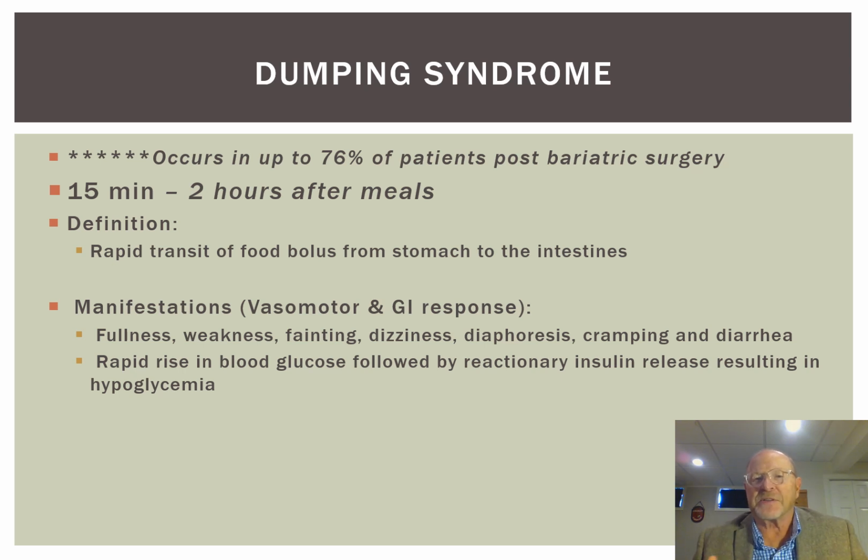And dumping syndrome oftentimes comes in two phases. The early phase, which is the representation of the symptoms I just talked about, and then a later phase, more than an hour later, that results in the patient having a significant quick spike upward in their blood glucose levels, hyperglycemia, and the clinical manifestations that go with that. Then the pancreas over responds with a hypersecretion of insulin, and now all of a sudden our patients go from clinical manifestations of hyperglycemia to clinical manifestations of hypoglycemia. So very miserable. And a student in recent years relayed to me that she had that done, and it had been multiple years, and she still experiences dumping syndrome.